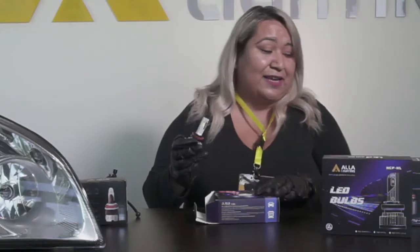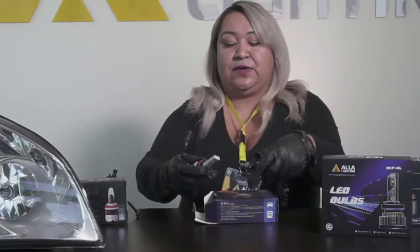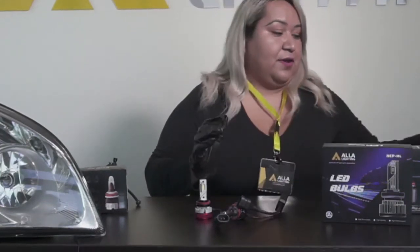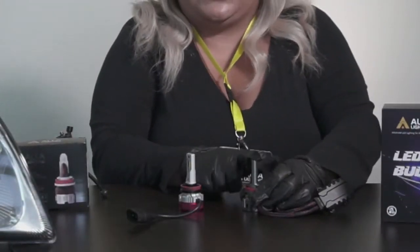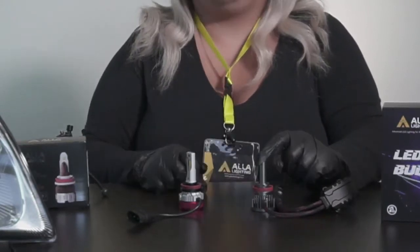We want to go ahead and take a look at the comparison from our first model, which is NCP. Let's go ahead and bring both of them out. Alrighty, we have here is the NCP one. That's the first one we worked with. It's 5,000 lumens per bulb, 50 watts.